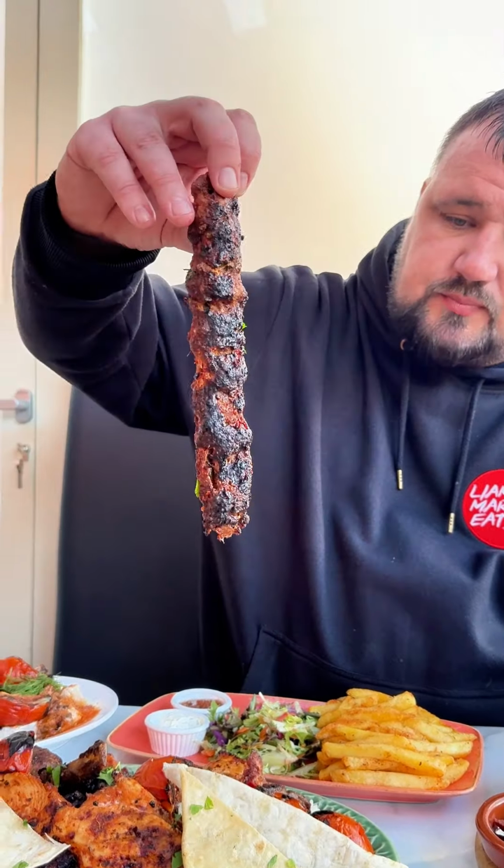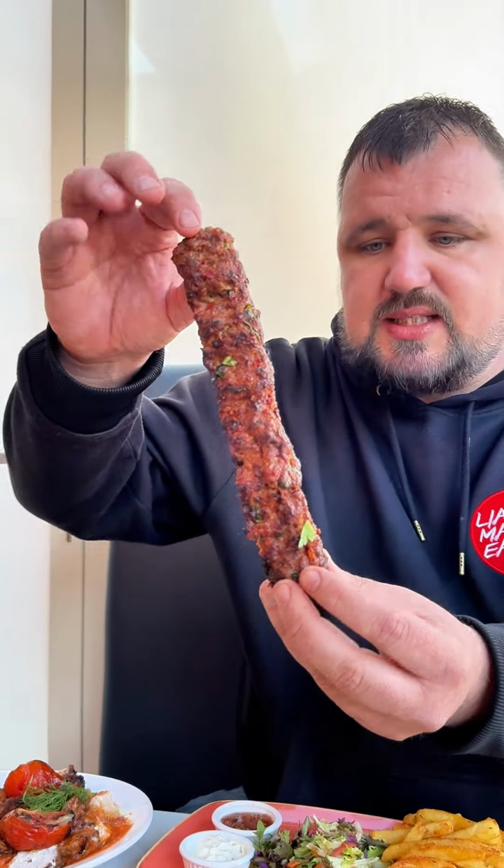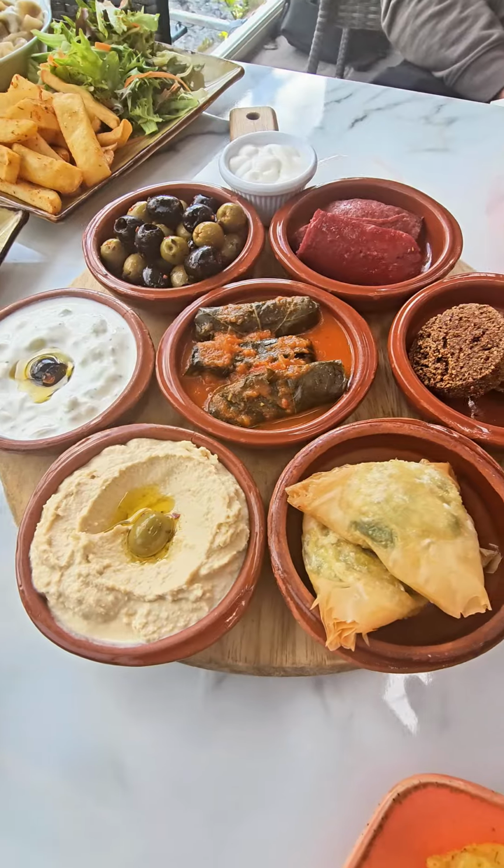Oh yeah. Here we've got the kofta. With the Turkish kofta, look at that. It's all the lamb with the herbs, everything all mixed together. Wow. Huge grilled chicken breast. Comes on a bed of rice.